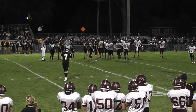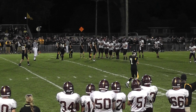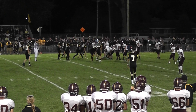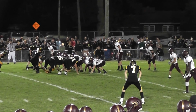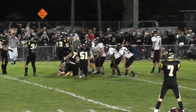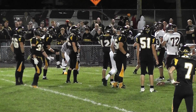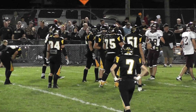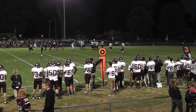There's an excellent pass play there. A little screen off to the far side. Gain of about 6 yards. And you just got to hang on to that ball and finish the play. Bo Carter, quarterback number 4, and there's going to be all kinds of movement. False start. Looked to me like Tuscola is going to be guilty of jumping on that one. They were just a little too anxious.